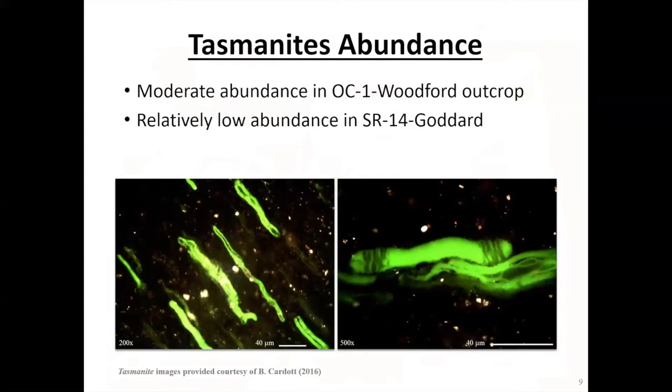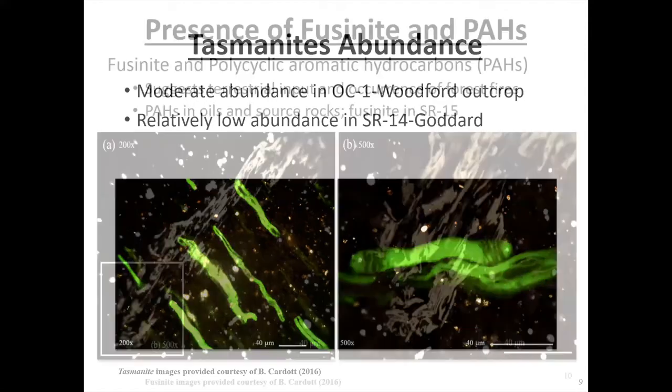I should point out that Tasmanites are also always thought of as one of the major sources of organic matter, primarily in the Woodford. There are a couple of photomicrographs here that were provided by Brian Cardott a few years ago. On the left-hand side is a picture of Tasmanites in a Woodford outcrop. And then on the right-hand side is one of the Goddard source rocks that we looked at. Again, the abundance in the Goddard is somewhat lower, but the Tasmanites are definitely present in the Goddard.